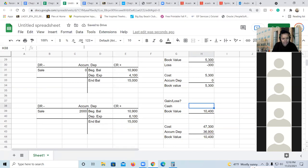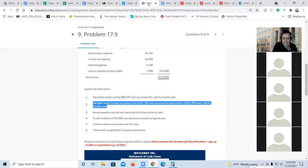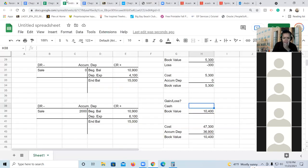What's the cash that I received? They tell you that it's 2,900. So 2,900 is the cash for this example. So if I received 2,900, but I thought the thing was worth 10,400, I must have made a loss of 7,500.